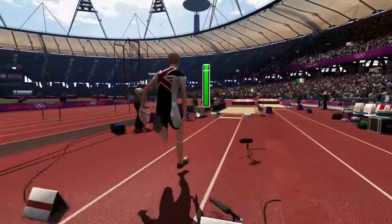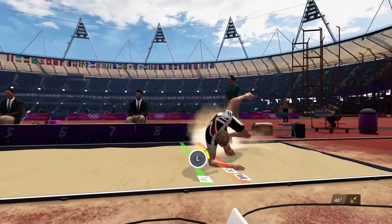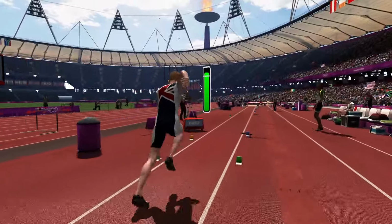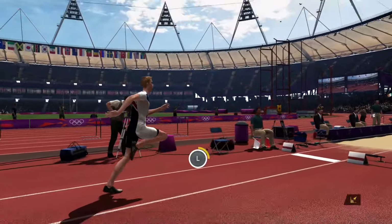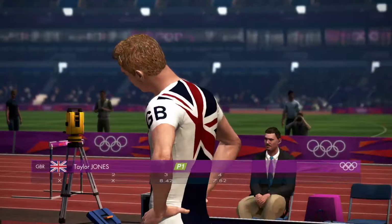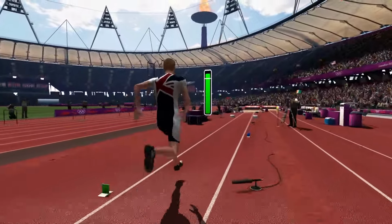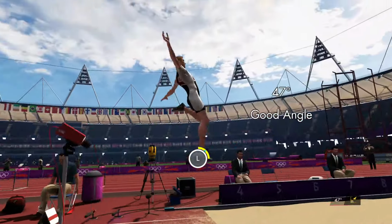Here we go then, attempt number 3. That's another good jump from this athlete. Well, I think he knows he still has more to come. Here's the replay. Well, the angle... Welcome back then for the final of the men's long jump. This really is a tight competition. It was nip and tuck in the qualifying rounds. Who's going to take home Olympic gold?